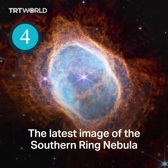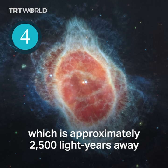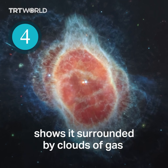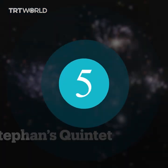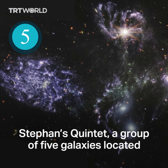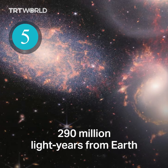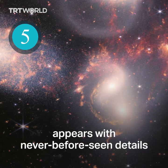The latest image of the Southern Ring Nebula, which is approximately 2,500 light years away, shows it surrounded by clouds of gas and dust expelled by dying stars. Stefan's Quintet, a group of five galaxies located 290 million light years from Earth, appears with never-before-seen details.